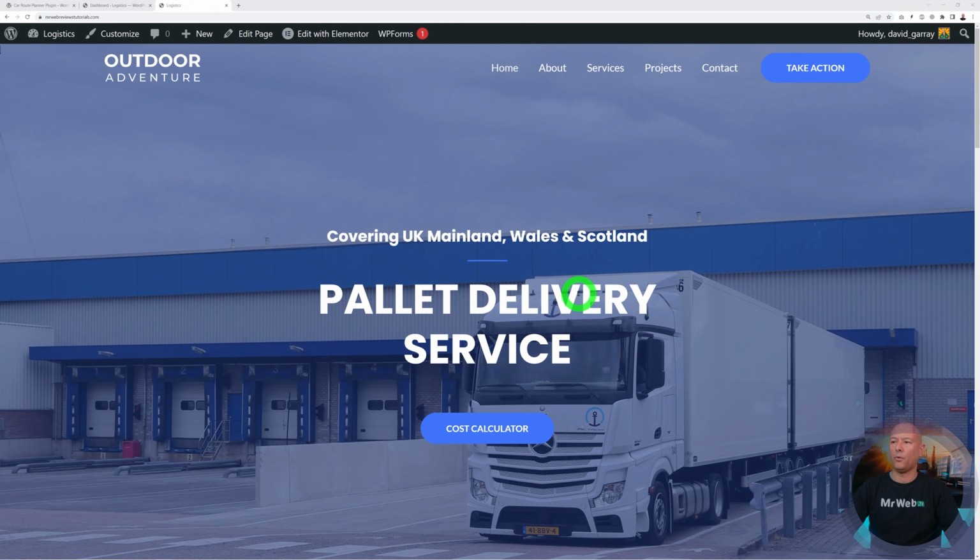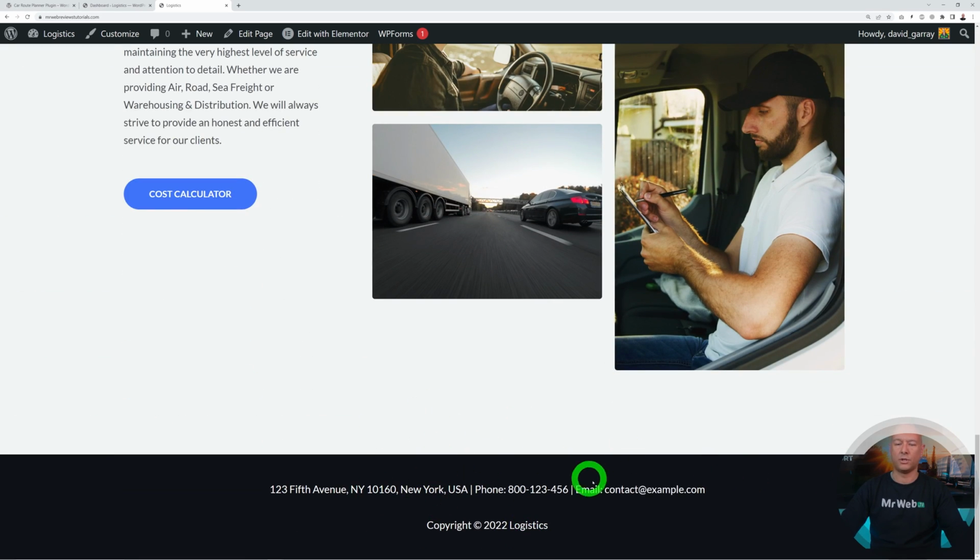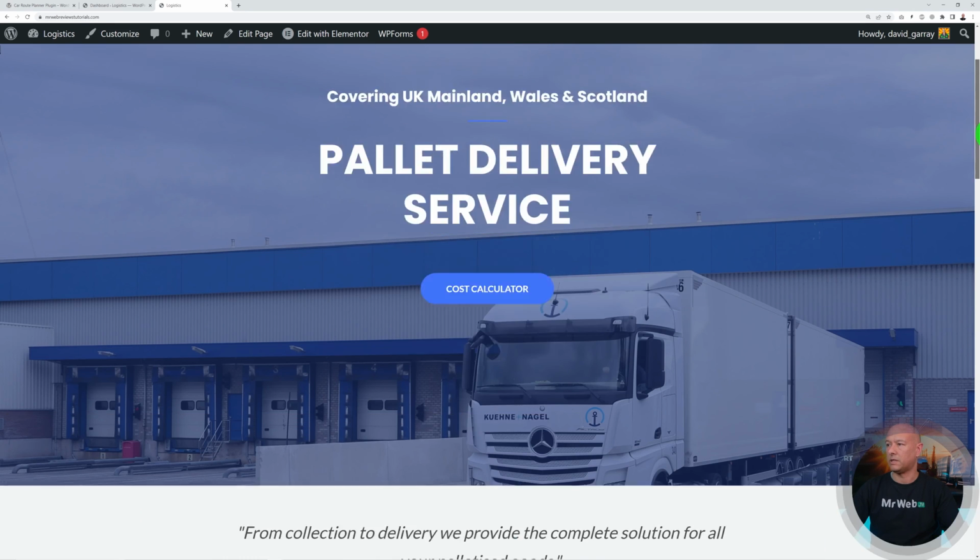Very good. So now there's only a few things to take care of. As you can see on our home page, we need to change the logo, obviously, change our menu section, change the take action here again to link to our cost calculator. And obviously we have the footer section with some details as well. So let's take care of this now.